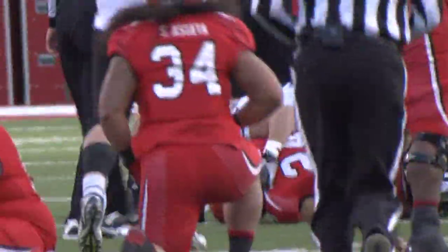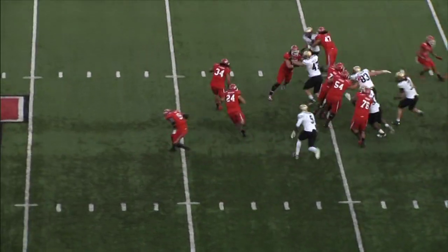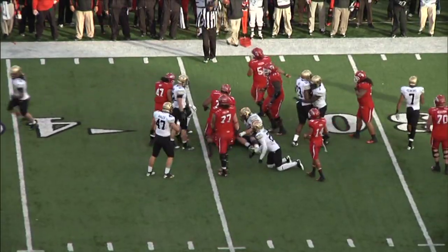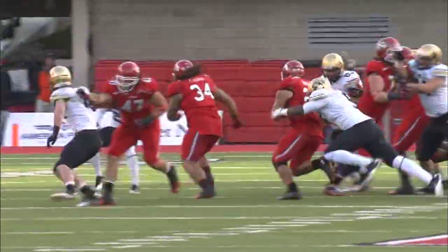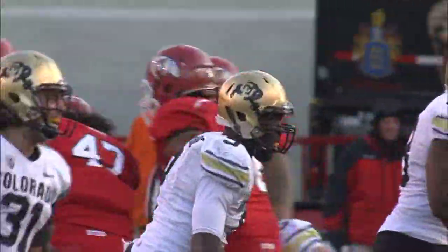They had a shot at Bakapuna. Inside the right hash mark, tight end to the left, boundary to the right, sprints out left, hands off to Bakapuna, stretch play, turns it upfield, got hit by Uzo Deriba from behind and brought down for a loss of maybe a half a yard. Second down, long one. Uzo Deribe, the sophomore out of Corona, California, chased him down for the defense.